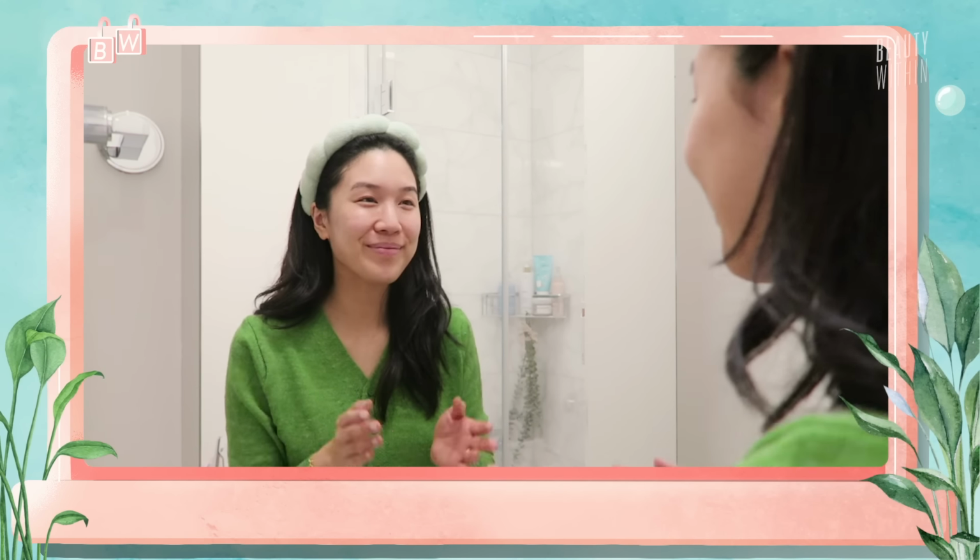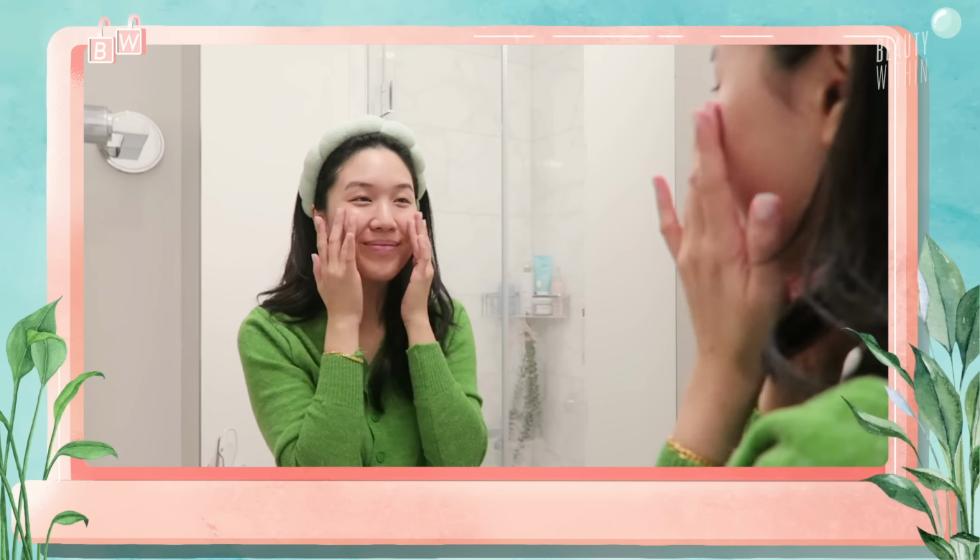And all of these are just kind of like different forms. So it depends on what it is that you're looking for. You can really reap the benefits.